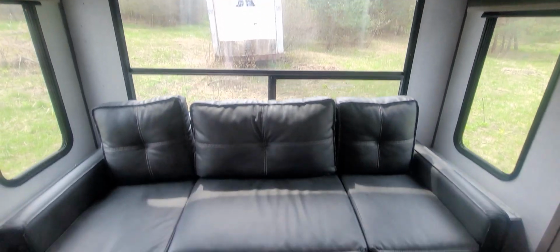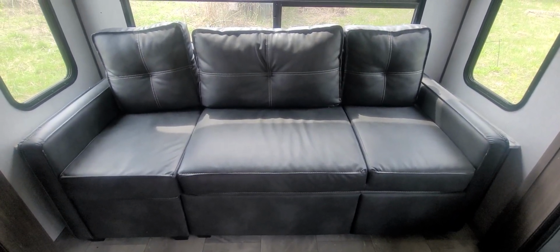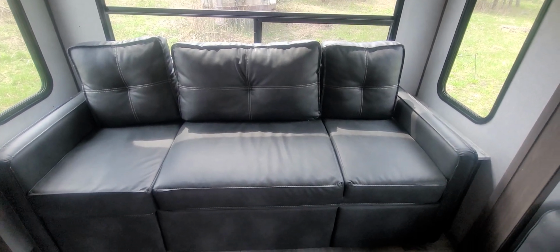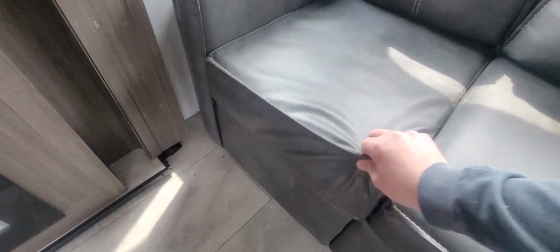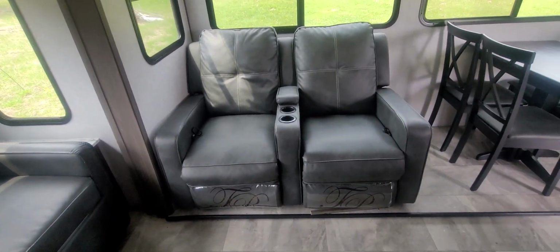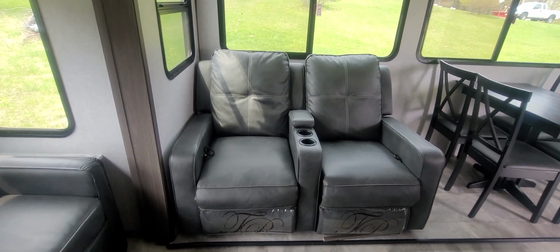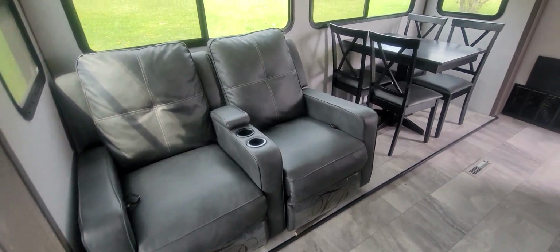Overhead storage. This is actually a very comfortable sofa. The right hand side here folds out into a double bed, and then there is storage underneath this cushion. You lift this up and then you pull that compartment up, and you can store all sorts of pillows and things down there. Over here, 2 nice bucket theater seats with cup holders. Those are recliners. Those push out, very comfortable.